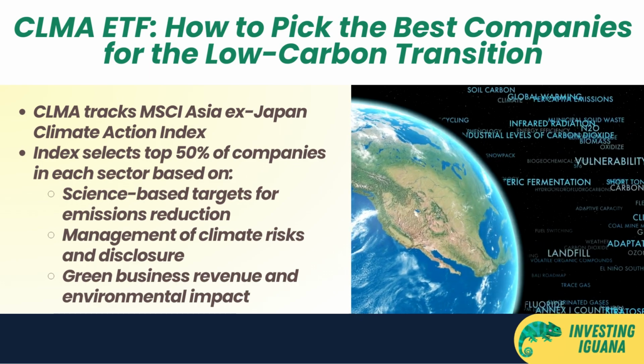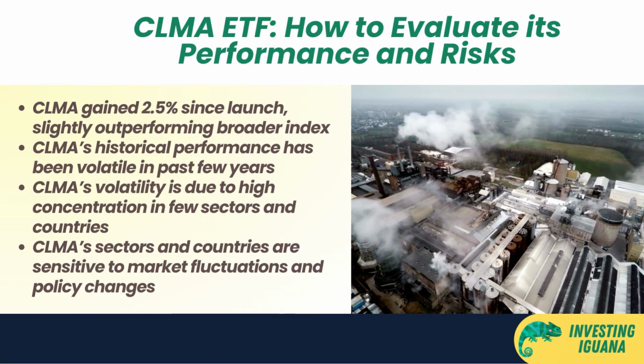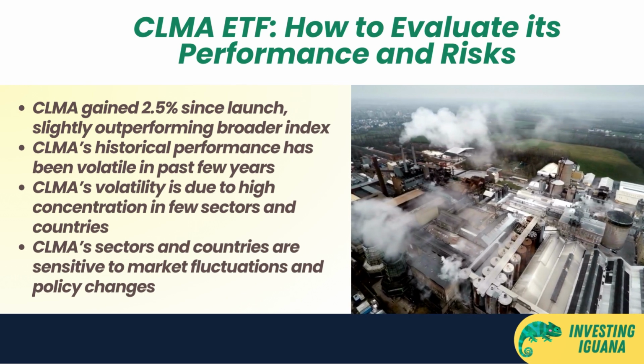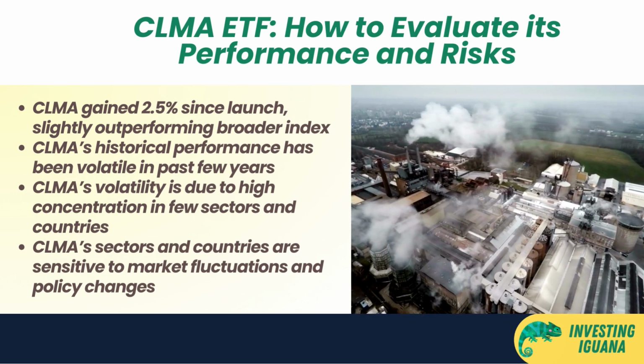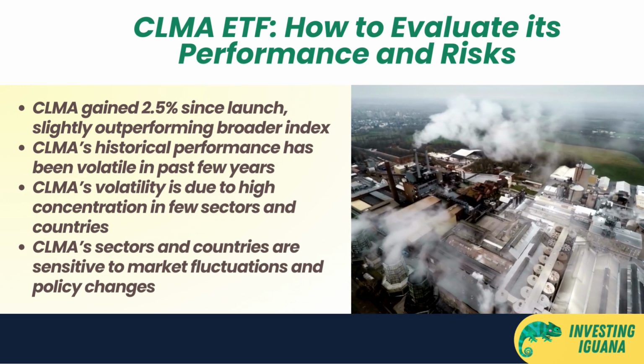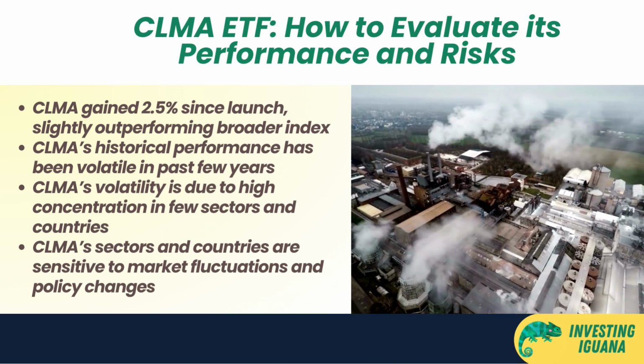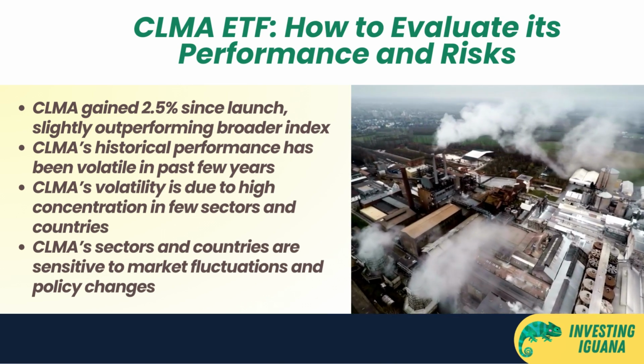transition, says BlackRock. But how has CLMA performed so far? Well, since its launch on September 14th, CLMA has gained about 2.5% as of September 28th, slightly outperforming the MSCI AC Asia ex-Japan Index, which is a broader index that covers all the companies in the region.